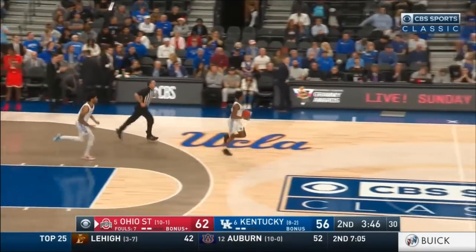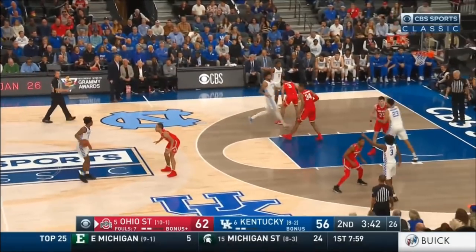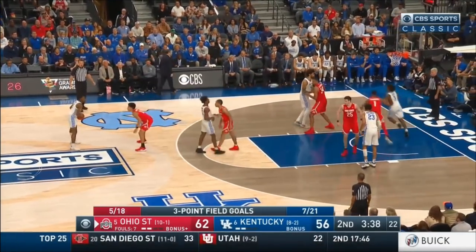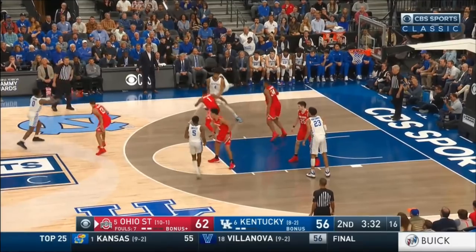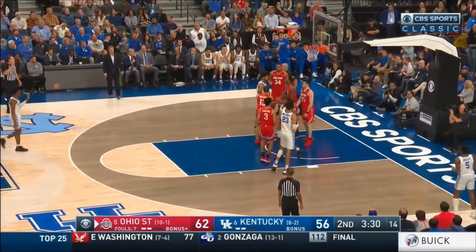50% three-point shooter, and he drained a big one right there. He hit a couple of looks earlier. He's got Maxie. He knows that's where they're going to go if they have to. Nice little reverse here and fade. Here comes Maxie on the baseline.